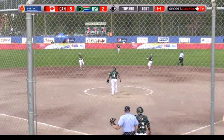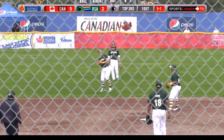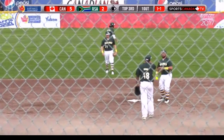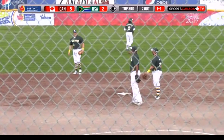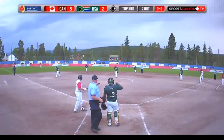Skelton waited back on that. You could see him reload. That one goes up the elevator shaft and out into center as Bullion makes the grab. Sky high by Andy Skelton. Second pop up to the shortstop for Andy Skelton.